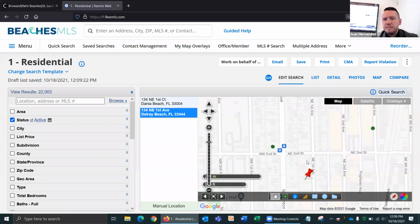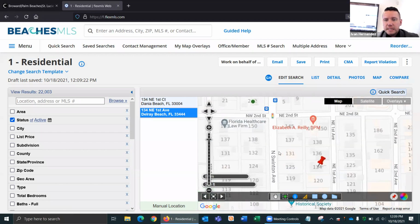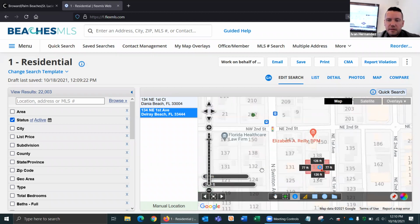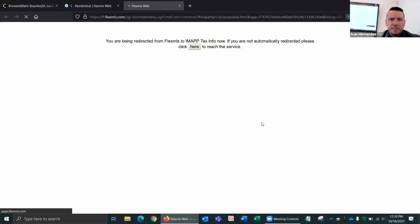So these are some tips that have been given to me by actual appraisers. Obviously a CMA is really not an appraisal. That's the first misconception that many people have, thinking a CMA has to be as precise as an appraisal. No, it's really an educated guess as to how much a property is worth. So, okay, I'm in the wrong one here. So this property here.